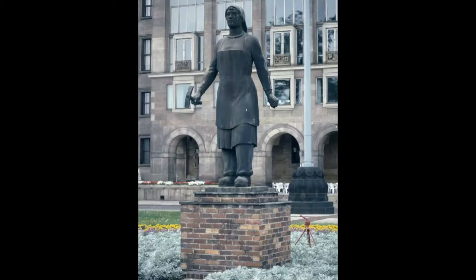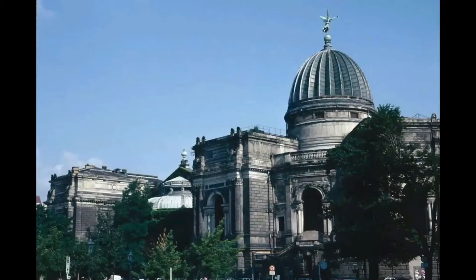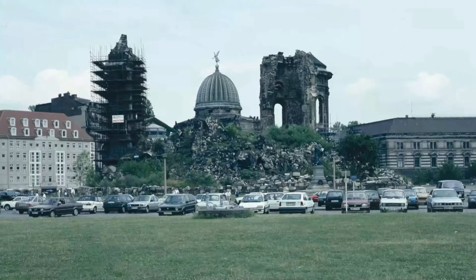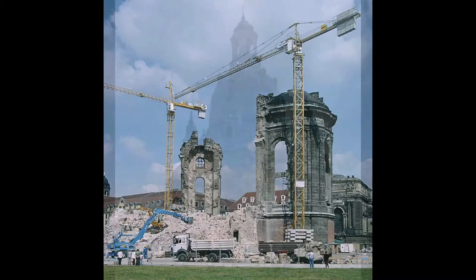The old town had been left, with ivy growing on the old buildings. With reunification, money was made available to restore the old city. The famous Frauenkirche, or Church of Our Lady, had been left deliberately as a monument to the devastation of war. But with reunification came the decision to rebuild it, and it's now hard to imagine the skyline without it.